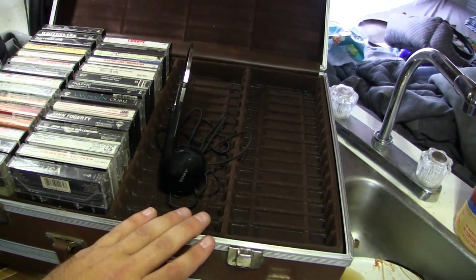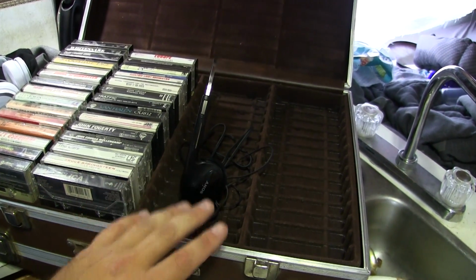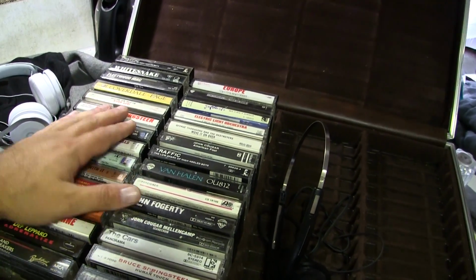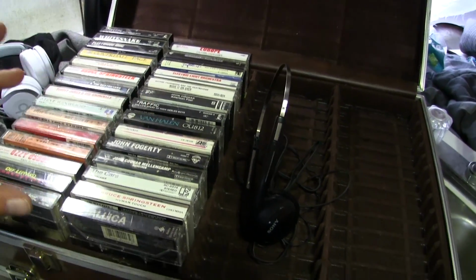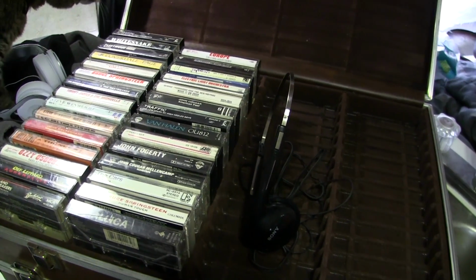I don't think I'm ever going to want more than 120 cassette tapes, though. If I start getting more than 120, it'll probably be time to go through and start saying, hey, let's trade something I have for something that I want, because I don't want to collect everything. I just want to have a good collection, right?